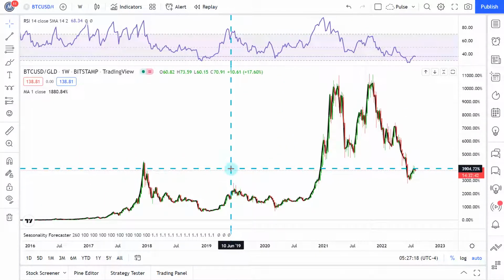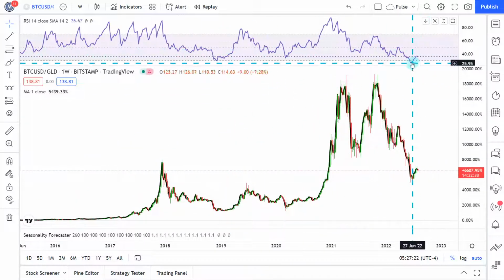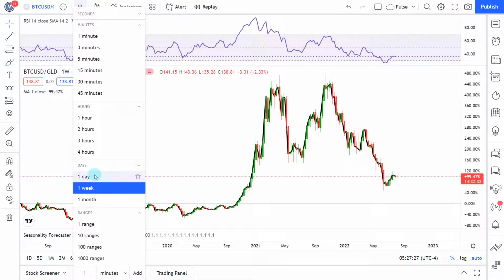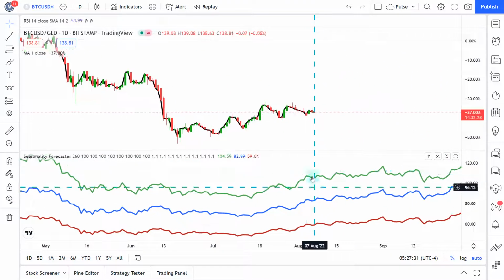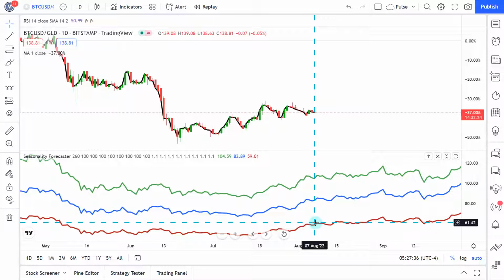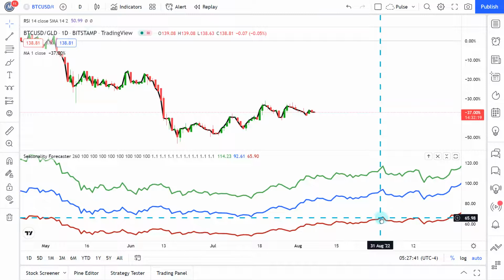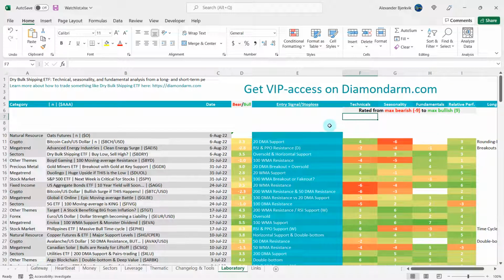Here is the relationship between Bitcoin and gold, and we do see that Bitcoin is emerging from this very oversold level. When we go here to the daily data points and get the seasonality over the last 5 years here in green, 7 years in blue, 10 years in red, we see that the coming period leading into the 1st of September usually is a time where Bitcoin outperforms gold. So I give the bulls a 3 here on relative performance.